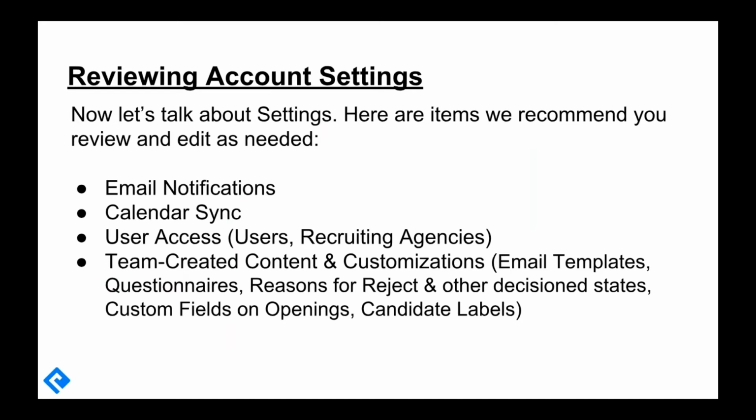All right, so to wrap things up, I thought I'd go over a few settings that we recommend you review and edit as needed. These include email notifications, calendar sync, user access, and team-created content and customizations.